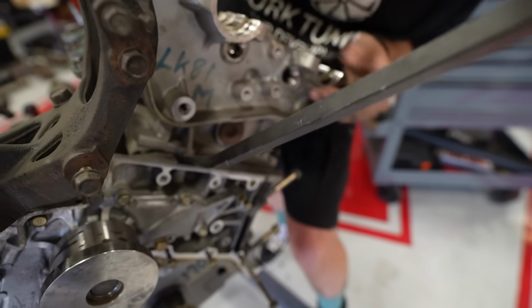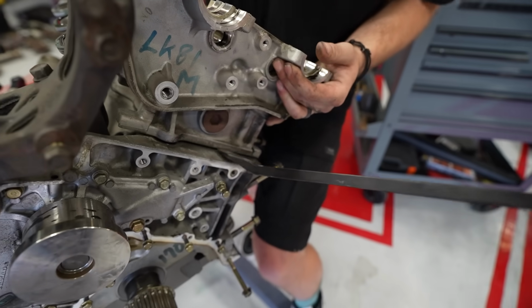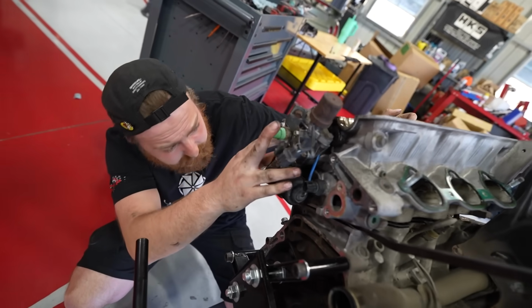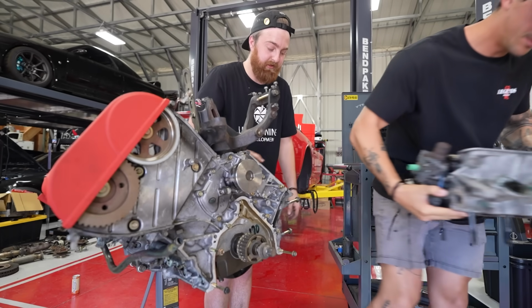It needs more down here. Is it stuck? Get there. There she goes. There she goes. Oh, she's coming. Okay. All right, you're good. Just there you go. Oh my gosh. I'm leaking. Yeah, you're gonna leak.